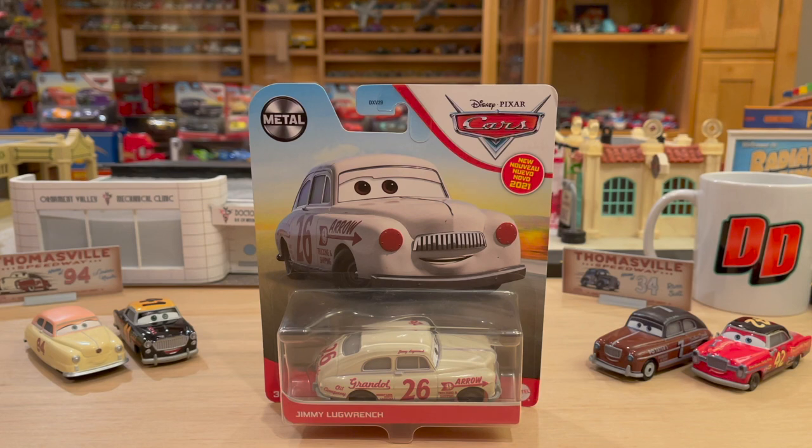Mattel has granted us the pleasure of getting yet another Thomasville racing legend in 2021. This is the fifth, believe it or not. We went Floyd Morgan, Caleb Worley, Ducky Fauntleroy, Jodon Jackson, Clovis Ryder, and now here we are at Jimmy Lugwrench. And we still have one yet to go in Dewey Conrad. So very exciting year for tractors and even the Thomasville racers. I mean, Mattel just really hit it home in those two categories.